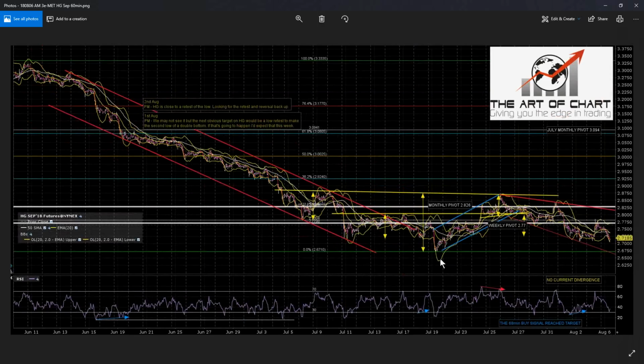HG, probably going to see a retest of the low there too. Again, not far away. Trendline support, such as it is, because it's not great trendline support yet. I'm not sure I've got the overall pattern here yet. But such as it is, that is above the retest level. So we'll see how that goes.